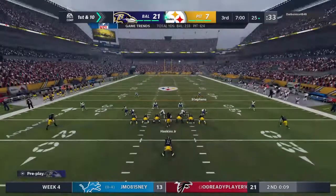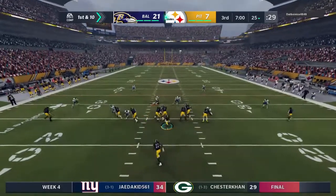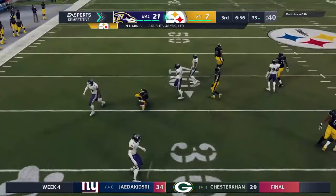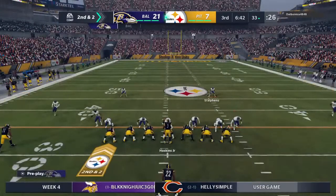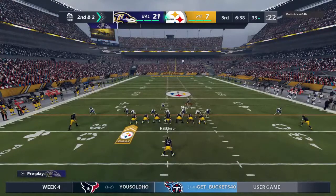The Pittsburgh offense at the line to start their next drive. They'll start the third quarter here on the ground. This will be stopped about 2 yards shy of the marker. 8-yard gain, 2nd and 2. Here's a 2nd and 2 now from the 33.